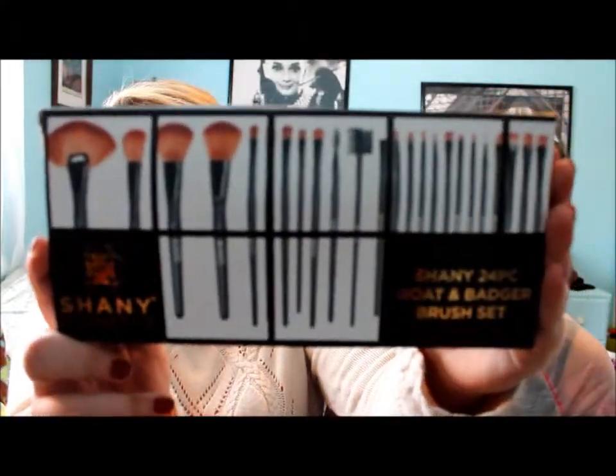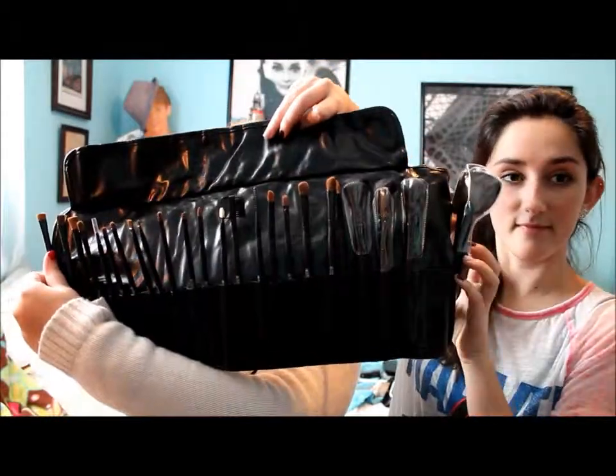This was like the highlight of her Christmas. Like, no joke. Makeup brushes! And it's by Shani Cosmetics, which is kind of like a new brand, but they're really good. And it's the Shani 24-piece Goat and Badger brush set. And there's 24 of them. See if we can get it all in one shot.